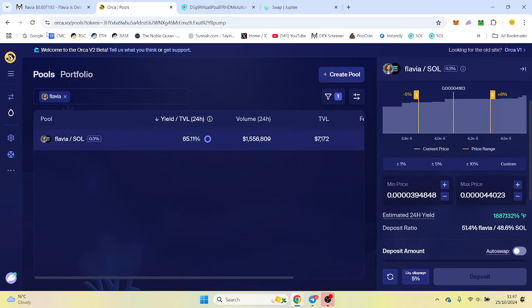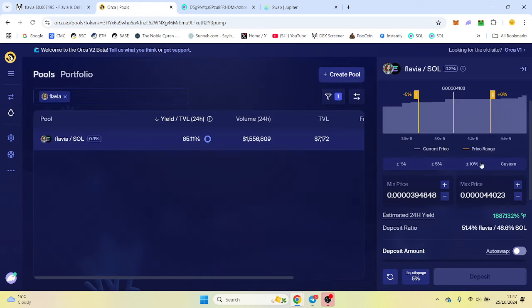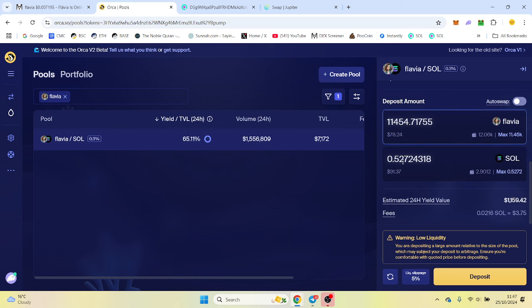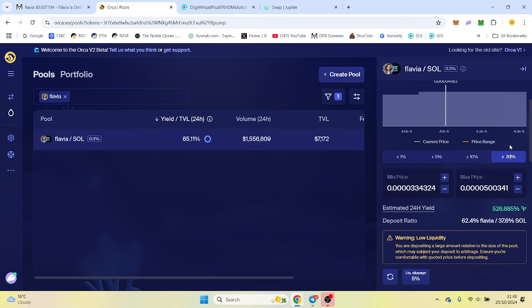And I'm going to do a price range. What was the market cap? 7 mil. I could probably get away with a 15. And if we put max, it wants us to put in half a Solana, roughly. And it's showing us a good, decent yield. It's going to cost us $3 in fee. I may go 10. It's not going to make much difference. I may go with 20.